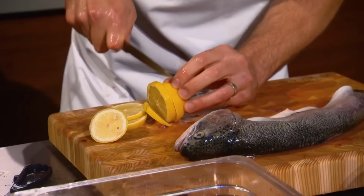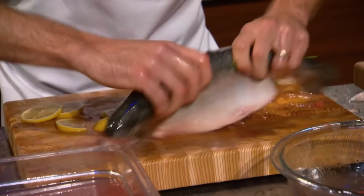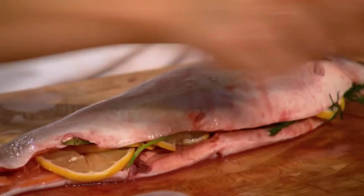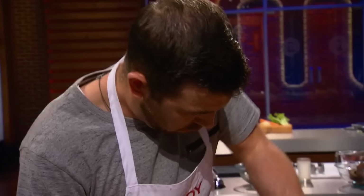2 minutes. Christopher's got his herbs inside it. Okay, Andy is scoring his fish on both sides. Now he should be moving on to his trussing. 1 minute. Come on, 1 more minute. The thing with trout, they are extremely slippery. 15 seconds. So those knots can move around.